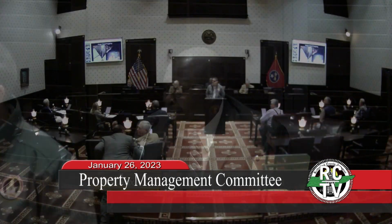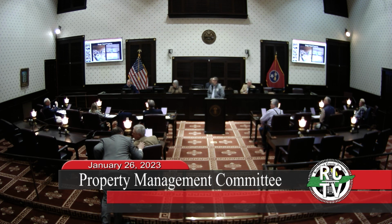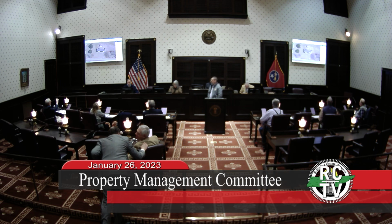Okay, go ahead. Could you pull it back up and show us exactly where, kind of the boundary? And then I noticed there's also a barn back there. Is that part of the county's? Yeah, it's two parcels.